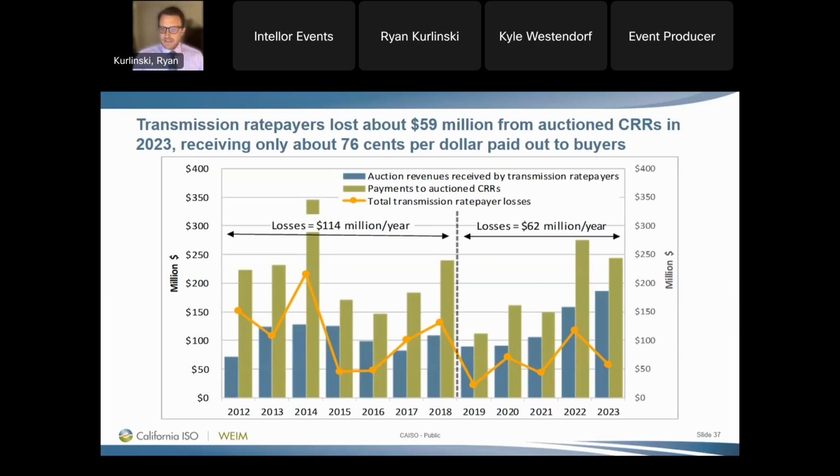So DMM does continue to recommend that the ISO consider even more significant changes to the CRR auction design. In particular, DMM recommends that the ISO eliminate the current CRR auction design, which is based on auctioning out an amount of CRRs based on the amount of expected transmission capacity available. This design, in essence, forces transmission ratepayers to offer to sell a large number of congestion revenue rights with a $0 reservation price.